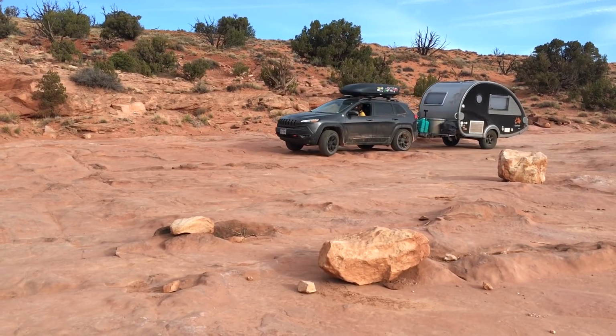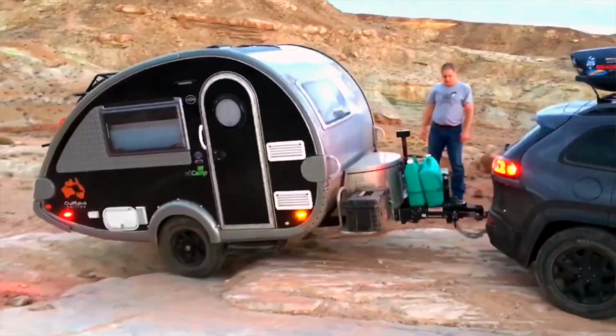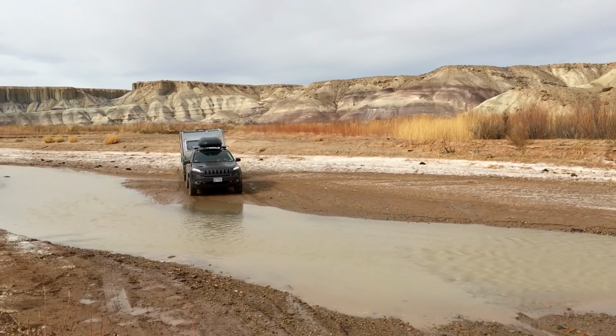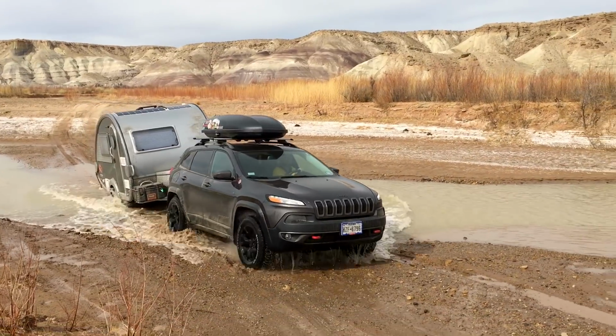For us, our tab boondock has been more than enough to take us everywhere we wanted to go. Now for us, we have no desire to go out on any rock crawling or anything like that, but we do enjoy going out on some pretty rough roads. So the tab boondock has been the perfect compromise between comfort and off-road capability.